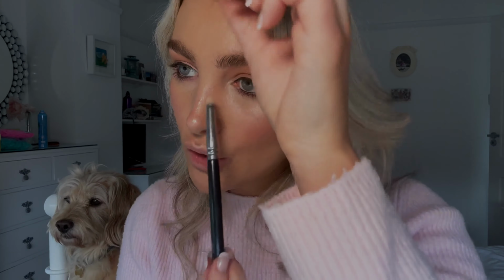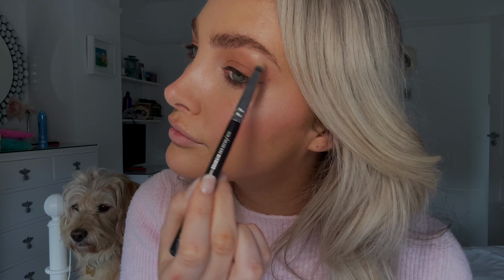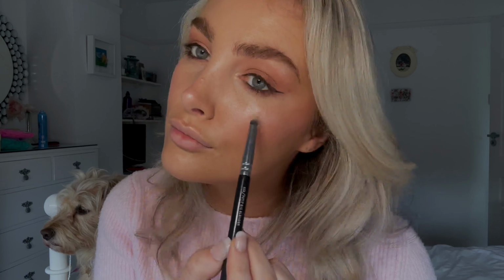Perfect. Now I'm going to highlight my inner corners and my brow bone. So going in with the same highlighter, only I'm changing my brush, going in with the Zoeva Petite Eye Blender, just because I think it's a perfect brush to get right into these corners. Brighten up the wee corners.